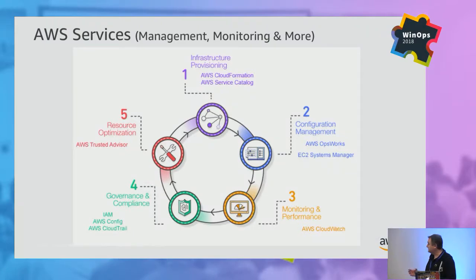So, okay, let me, no, I'll come back. Okay, let me switch back to the presentation. Sorry, it takes a while to populate. Okay, so we've got not only Systems Manager, which does a lot of stuff for you, but we've also got a lot of other tools as well. I'll be talking about a lot of these in the next couple of slides.